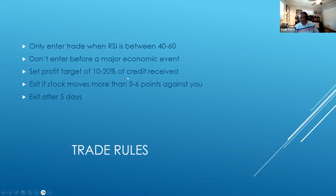Here's some trade rules that I thought made sense. I would only enter this trade when the RSI, relative strength index, is between 40 and 60. If the SPY is oversold or overbought, I wouldn't put this trade on. And the reason for that is if it's up to, like, say it's at 70 or was at 70 when this meeting started, there's a higher tendency for that price to revert back to the mean. So that's why I would not put this trade on unless the SPY was in a neutral status.